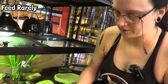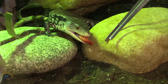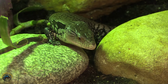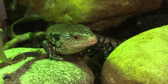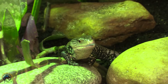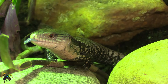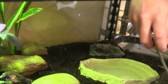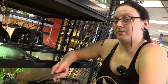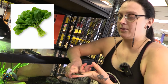So let's move on to the things that you can feed about once to twice a month. So the rarely fed foods. I'm going to list off a couple things that are only supposed to be fed once, maybe twice a month, just because they're either high in certain vitamins or oxalates that you need to have them in small itty bitty portions. They're still good for the animal, but obviously if you feed too much of one thing, it can be bad for your animals, such as vitamin A. They say vitamin A is important, it is, but not in large portions. So spinach is one, something you'd feed maybe twice a month.